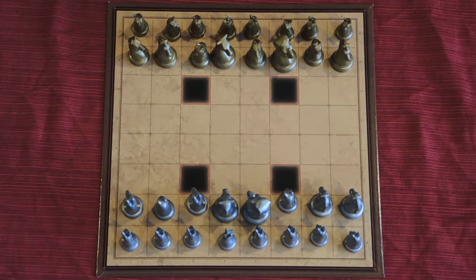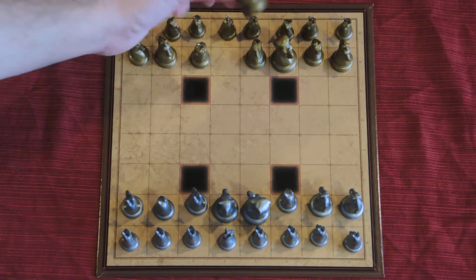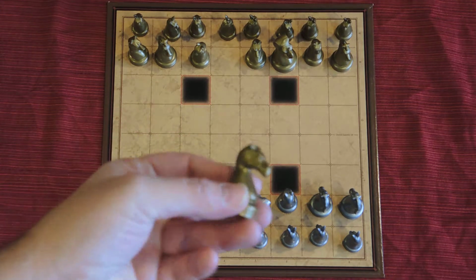I'd like also to add that if you want to bring a chess game to your family, younger kids may not be as attracted to chess as they would be attracted to this game, in my opinion, as this game actually exhibits very interesting pieces of animals. Let me show you here.